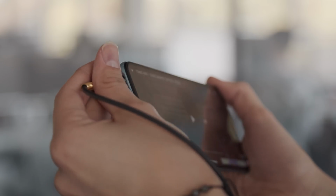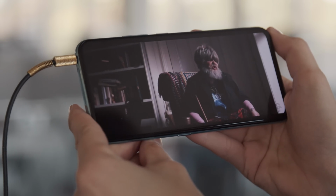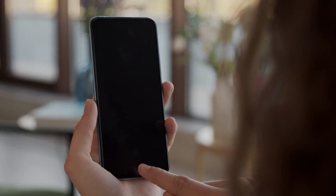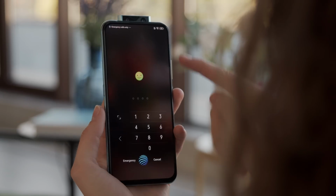In our lab test, things weren't perfect with wired headphones, and were more along the lines of what you'd call decent, but unless you have amazing headphones, you're probably not going to notice a difference. Lower down, there's a fingerprint reader under the display, and it seems faster or slower depending on what unlock animation you use. There's also a face unlock option, although it's not particularly secure.